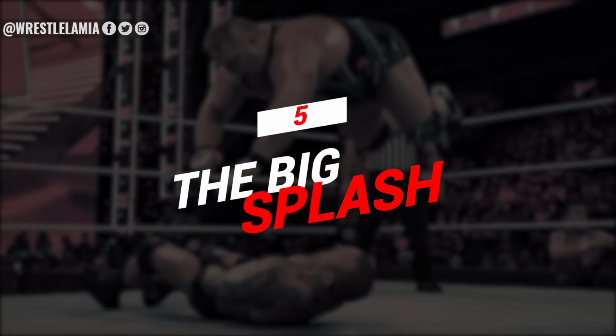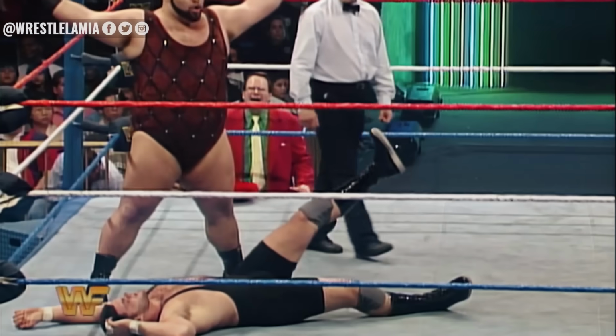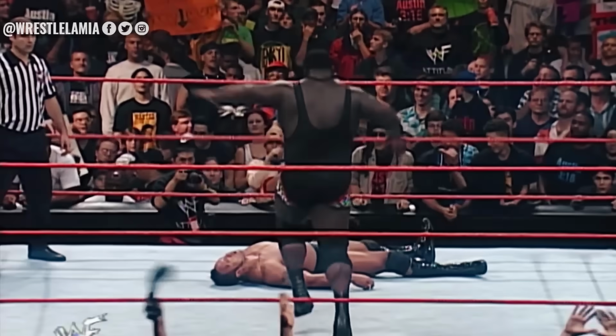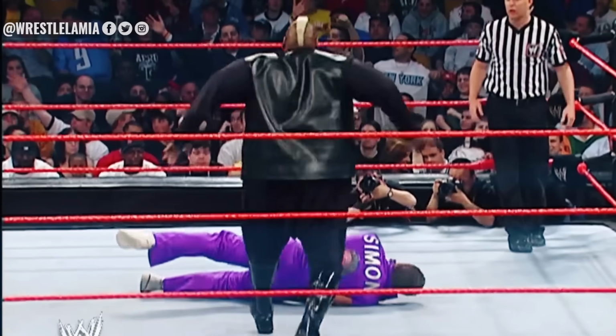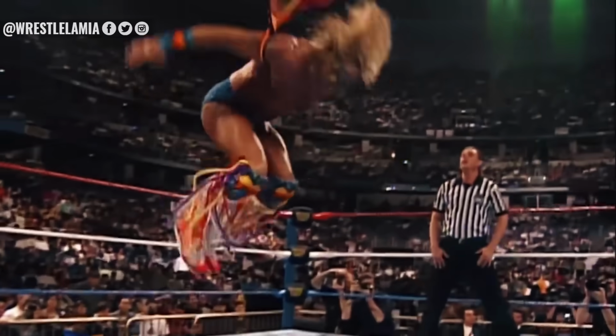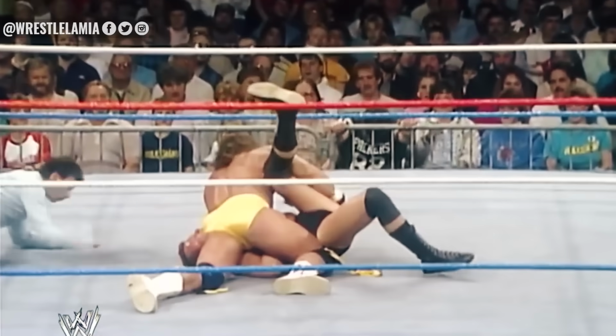Number 5. The Big Splash. Using a big splash as a finisher was previously a smart way for super heavyweight wrestlers to deliver an impactful finishing move. Wrestlers such as Mark Henry and Viscera both used the move as a finisher, and it was a great fit for them as they managed to make the move look devastating. The move was also used by the Ultimate Warrior, and his version of the move worked because he was able to get significant height on his leap, which made the move look awesome upon execution.